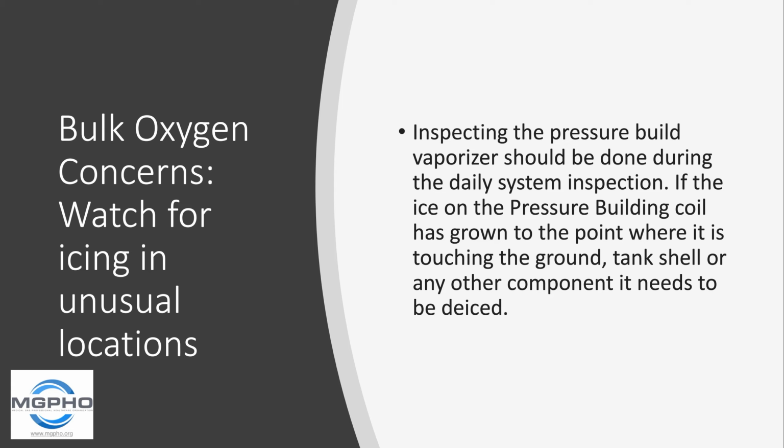So what are we talking about whenever we say watching for icing in unusual locations? The primary place that we want people to keep an eye on is the pressure builder vaporizer, which typically is located underneath the tank. I will show you a picture of where that might be found in the next slide.